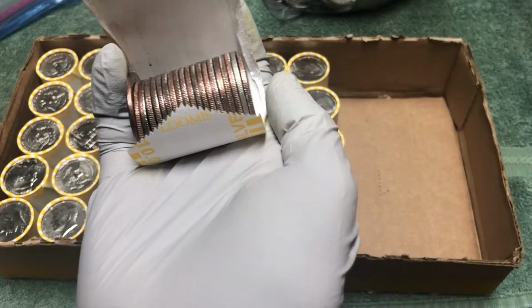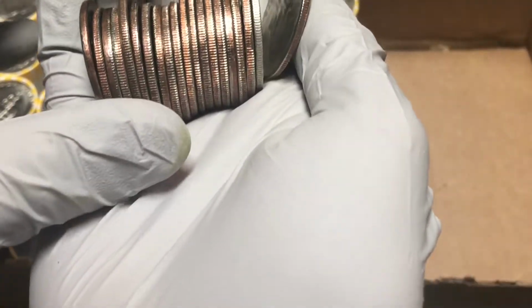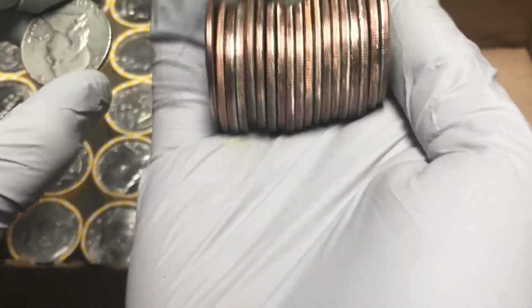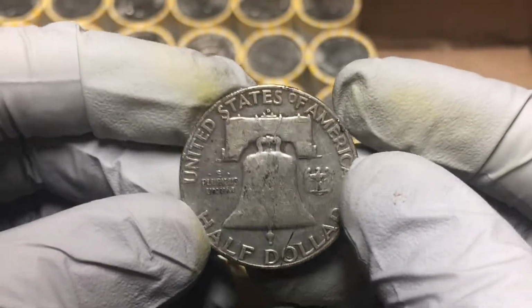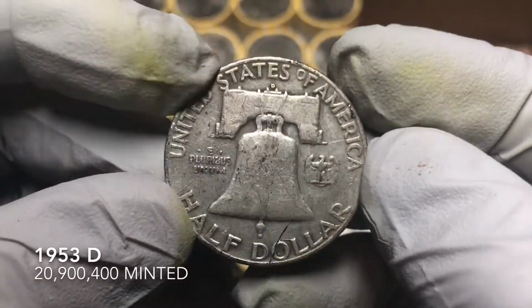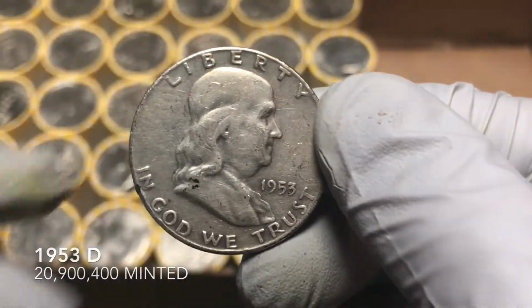All right, check it out. Look at that, that is a beautiful sight. That looks like older silver. I've not seen it yet. Let's see what it is together. Benjamin Franklin. 1953. Let's see if we get a mint mark. Yep, D mint mark there, right above the Liberty Bell. Very cool. So we're 10 rolls in, and we got a Benjamin Franklin. Let's see if we can keep this going.